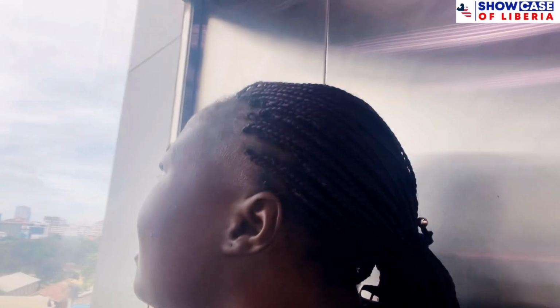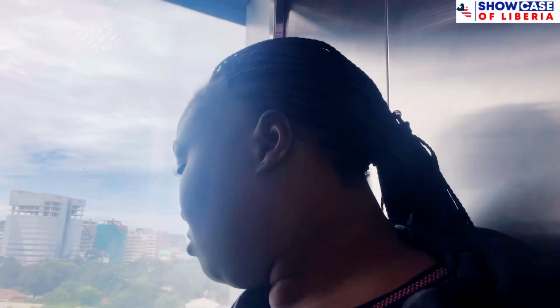We are in the lift. Wow, that is long. It looks small down, but up it's like long.